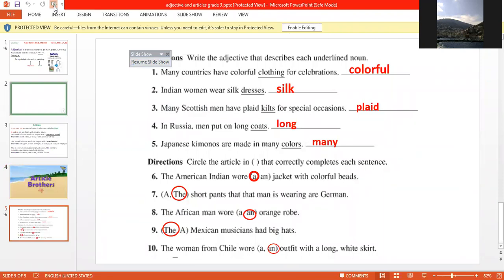Continue, please. Do it by yourselves. Just write it. You can write it or underline it. It's up to you. Writing it is enough.